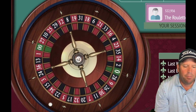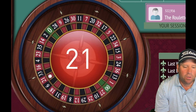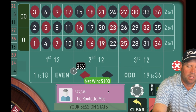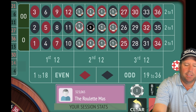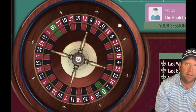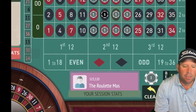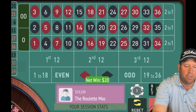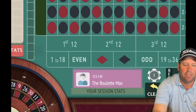Here we go. And I might have messed up one of those early and missed by 1 unit. Let me know down in the comments if I did. That's a 21 red. That's a nice $100 win. We're up 227. Let's go ahead and back it back to 16. And here we go. Okay, but the thing that you need to know is we're adding up the 2 previous bets to get the next bet. And that is a win there. That's a nice $20 win on a 20. And that's 247. We're staying at 16.